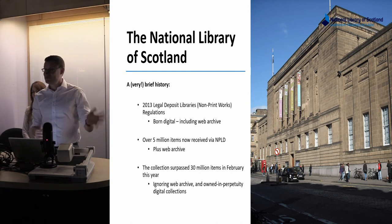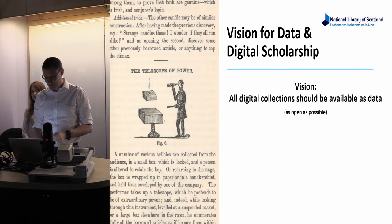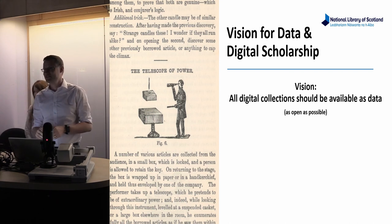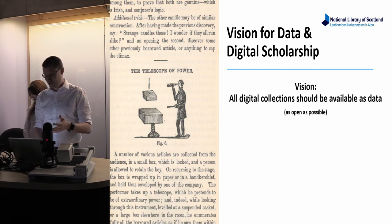That comes in faster and faster every year than we've ever had before. So in February this year, we just tipped over. We're now 30 million items and growing very, very fast. So where does that leave us in terms of what we want to do with it? Obviously, our vision ultimately would be, can we make all 30 million items available as data? They're available as collections, they're available to be consulted, to be read, to be enjoyed, to be used, but actually how can we make them available for research and other purposes as data? And obviously, it goes without saying from our point of view, as openly as possible with as few restrictions as possible.